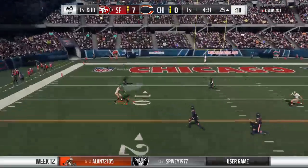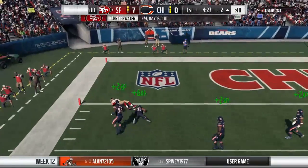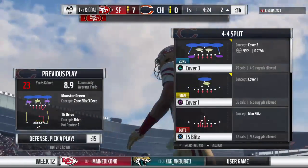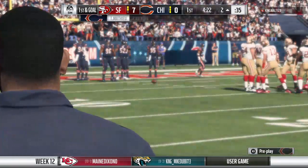First down throw for Bridgewater. That is caught right at the 10-yard line. And they do stop him, but he takes it all the way to the 2. 23 yards on the play.